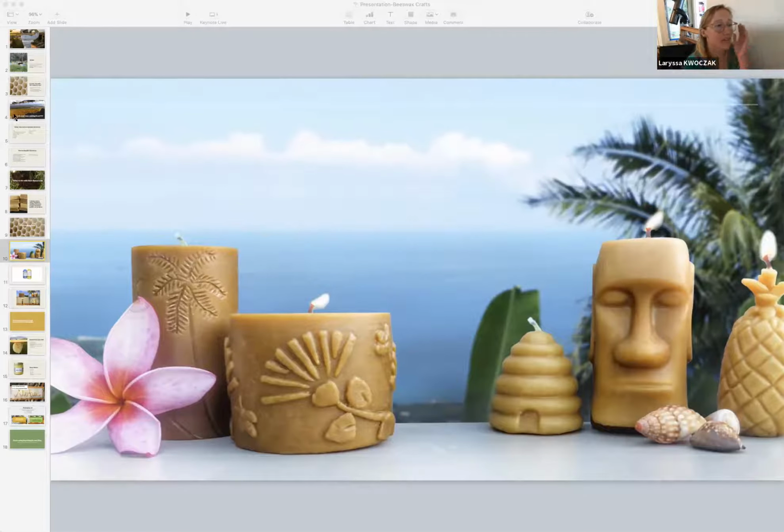If you want to make a container candle, I'll stop the screen share for a minute so you guys can see my face.